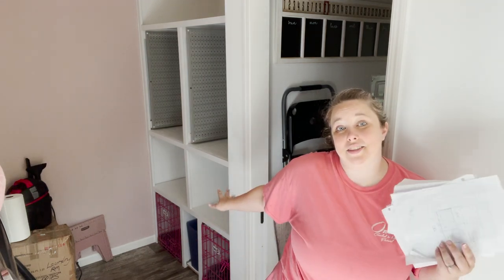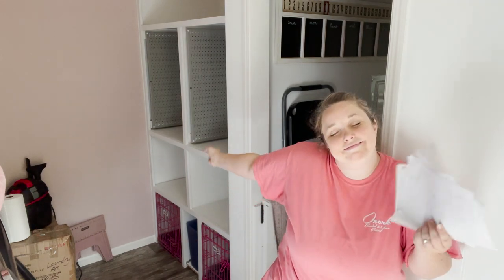There were two of them. The other one flew out of my uncle's truck on the way from the storage unit and just disintegrated. So this will last forever. I don't know if forever is the right word, but it will last as long as the house does. So long enough for me. I'm very, very, very excited about it.